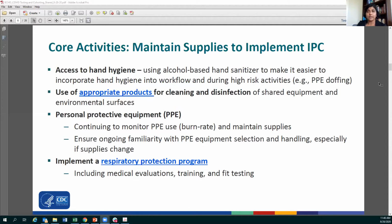A lot of the core activities around implementation of infection prevention are not new. Making sure that we have infrastructure in our centers to support hand hygiene practices through use of sanitizer dispensers that are posted in places around the resident care activities that make building hand hygiene very accessible into the workflow of our staff. And similarly, ensuring that the appropriate products for cleaning and disinfection of shared equipment and surfaces are also well accessible to individuals at the time that they're needed.